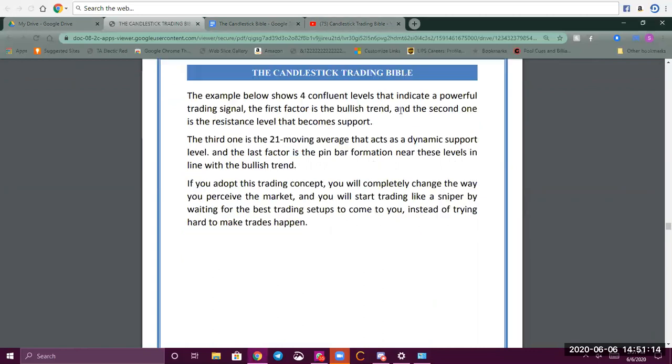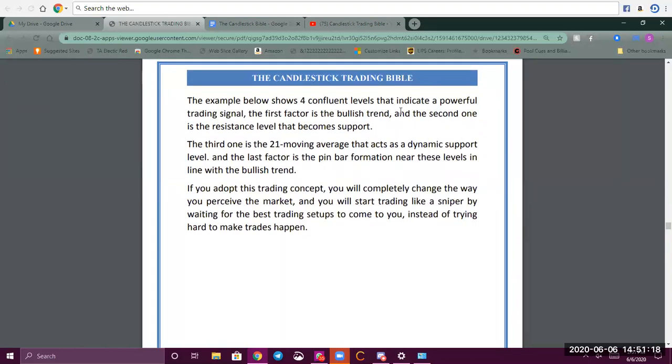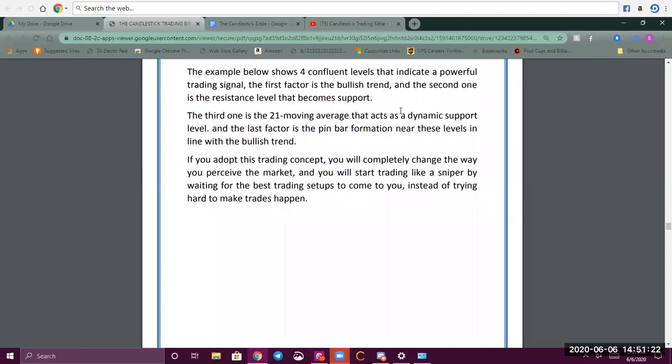Okay. If you adopt this trading concept, you will completely change the way you perceive the market. You will start trading like a sniper by waiting for the best trading setup to come to you instead of trying hard to make these trades happen.